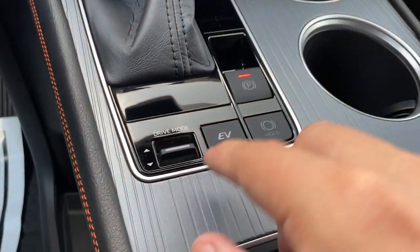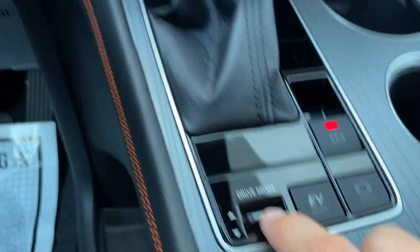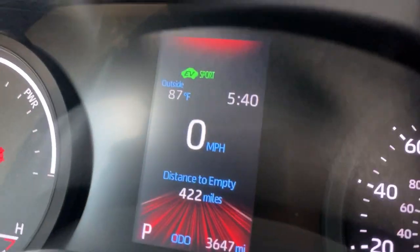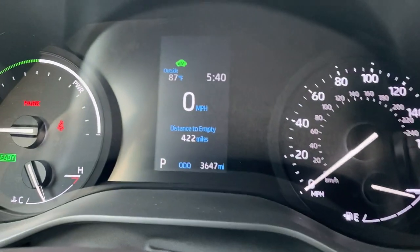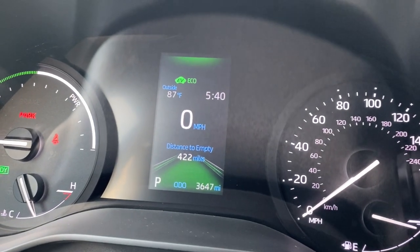Drive modes are right over here. If I push this up, the MID will actually light up red on the top and bottom, and it's going to say sport mode on the top. If I pull it down one, that releases back into normal mode. And if I pull it down one again, it's going to light up green, and it's going to say eco.